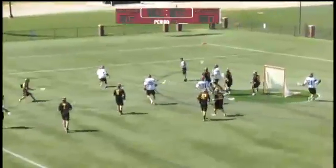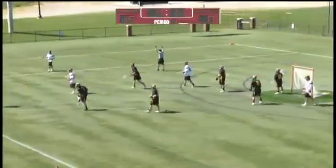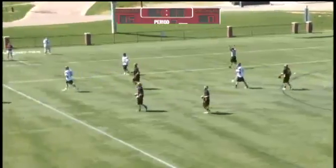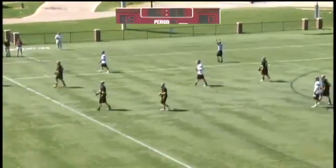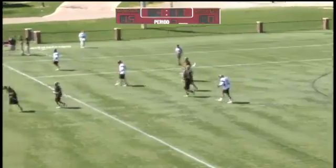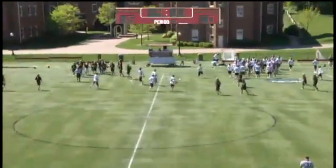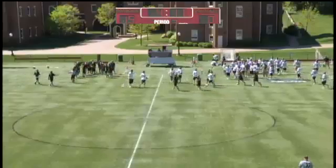Smith with a shot. Looked like maybe he tried to feed that one across, helping to find Rosano on the back post. Pass well out of his reach. Yeah, he did try and pass it across, but it was unfortunate the feed couldn't be handled because that would have been one awesome goal to see. As we have a timeout on the field taken by Randolph. We'll step aside. 4:11 to go in the third quarter.